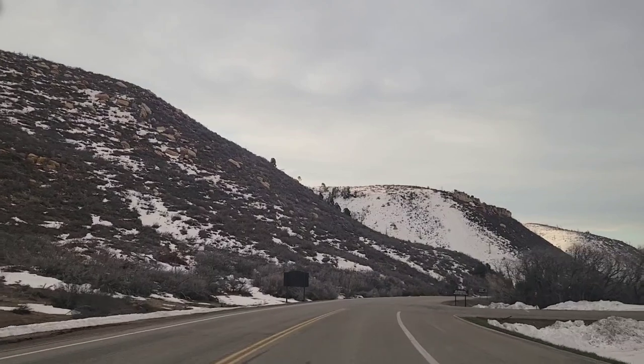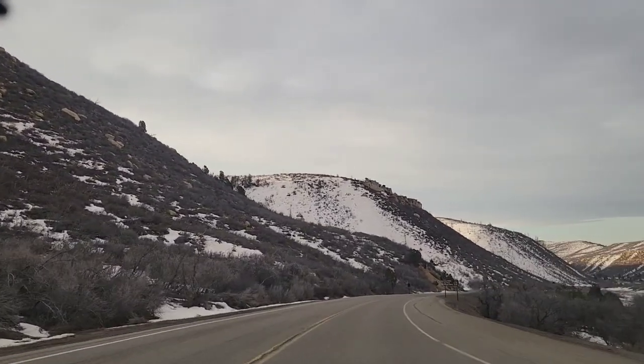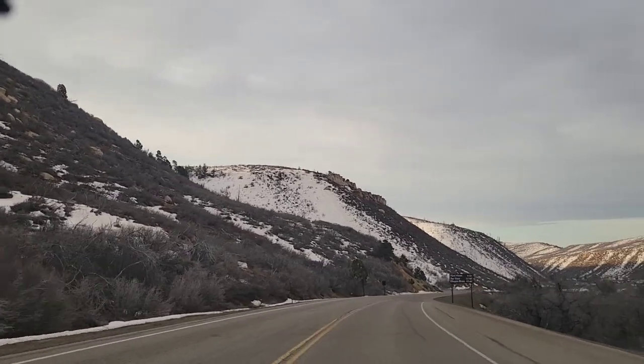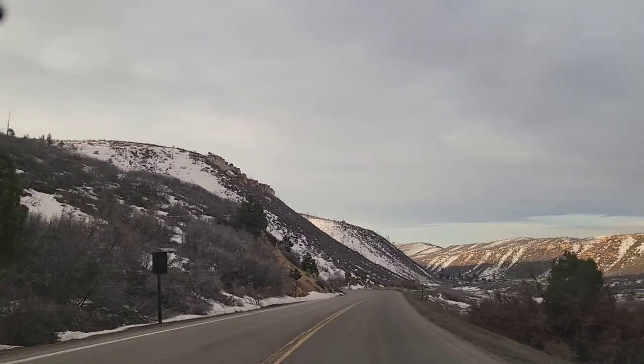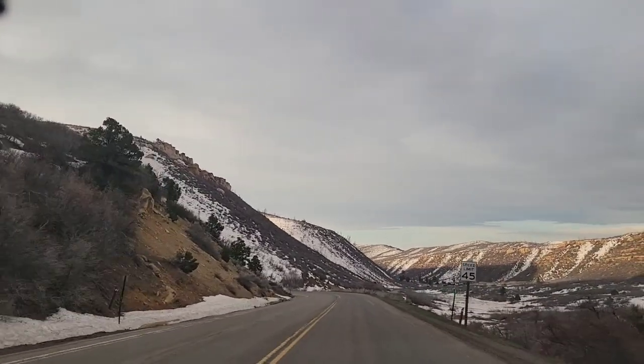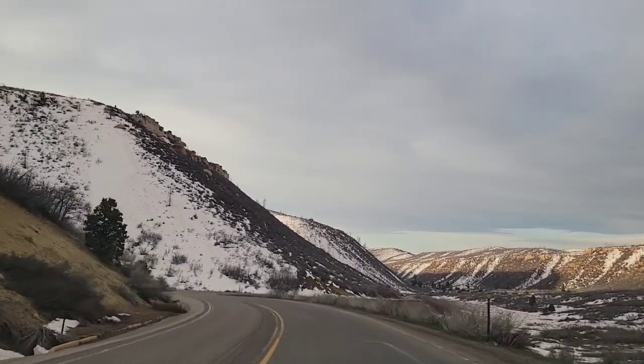Getting out here early in the morning like this is really a treat, and we shouldn't have any traffic with lots of extra people. So I think right now we've got the park to ourselves. 2.0 exclusive. There you go.